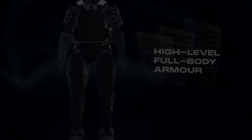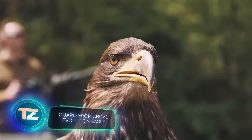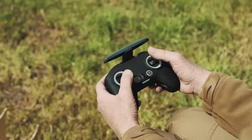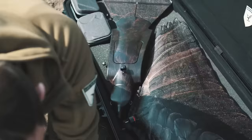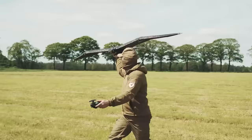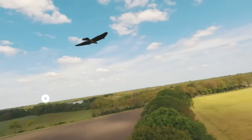Meanwhile, the Dutch company Guard from Above has developed a UAV that resembles an eagle. The idea wasn't pulled out of thin air. The drone was designed based on military feedback. Besides its unique appearance, the UAV boasts decent features. It can reach speeds of up to 60 km per hour and fly for an hour on a full battery. It can also be launched manually and assembled in just 3 minutes.